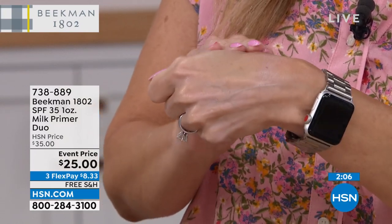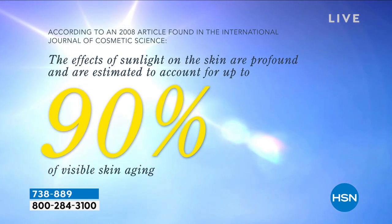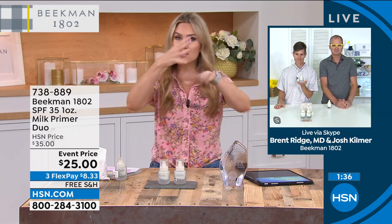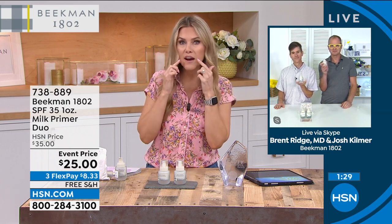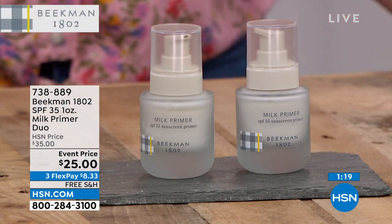So I love this, if you have been struggling because maybe you're looking for a clean beauty SPF. You are being affected by the sun all the time, and the effects of sunlight on the skin are profound, estimated to account for up to 90% of visible skin aging. Now, I know we talk about better aging, not anti-aging, but let's be honest, concerts are outside, barbecues are outside, the pool's outside, we are traveling, we're in the car, the sun is constantly around us. I don't want that white cast on my skin. I don't want it settling into my fine lines and wrinkles. And more and more people are saying, I don't want those chemical sunscreens. This is SPF 35, what you need each and every day, but it's also your primer.